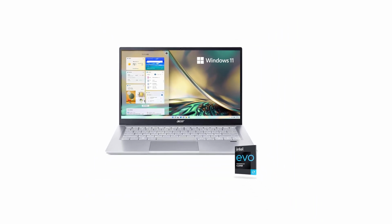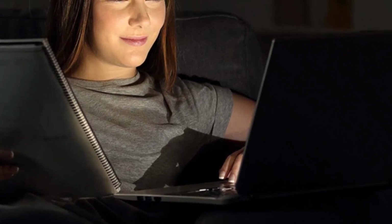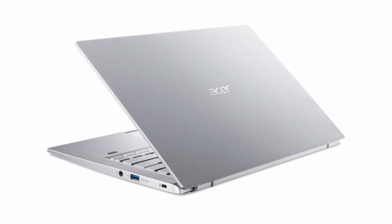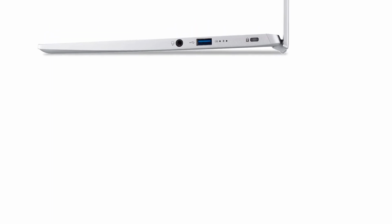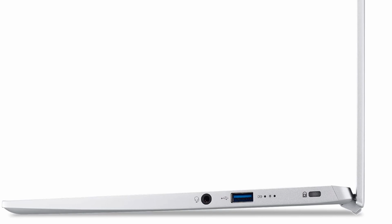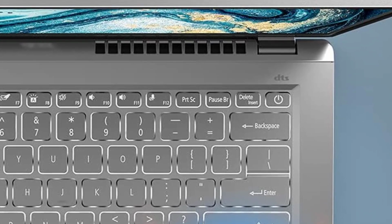Spec-wise, you can get this laptop with an Intel 11th Gen Core i5 or i7 CPU, up to 16 GB of memory, and up to 512 GB of storage. The Intel 11th Gen CPUs are a few years old but are still adequate for general productivity tasks like text processing, web browsing, spreadsheets, and video playback. Our only major complaint is the webcam's video quality. The image looks underexposed, and the microphone sounds staticky.